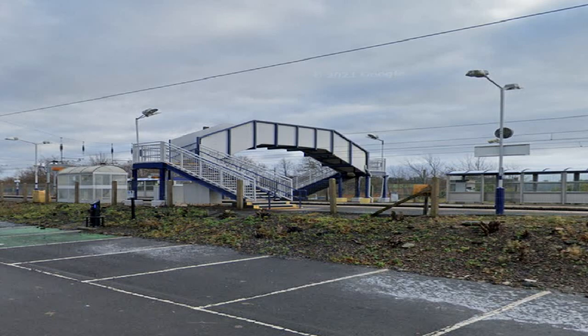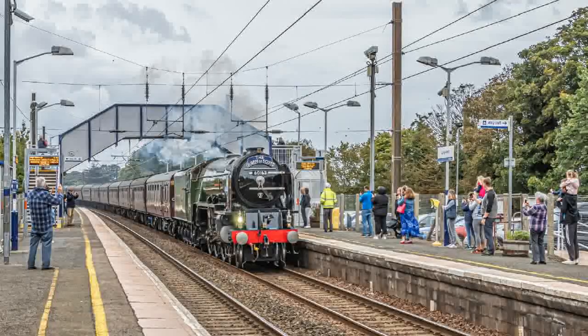Longniddry's signal box was located to the east of the down platform, and the junction to the Gullane branch was at Spittal Aberlady Junction, 1.5 miles to the east. Retrenchment during the 20th century saw passenger services withdrawn from the Gullane and Haddington branches on the 12th of September 1932 and the 5th of December 1949 respectively.